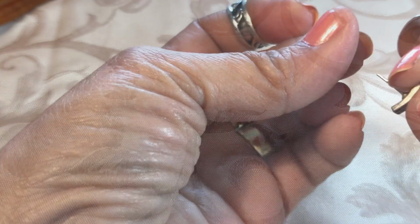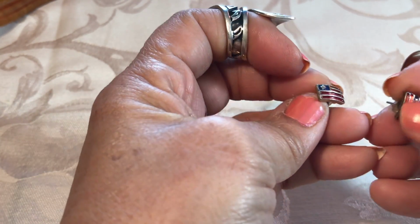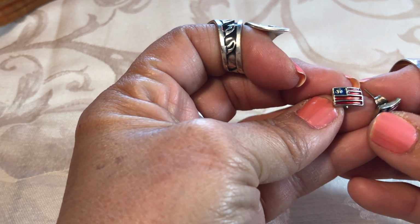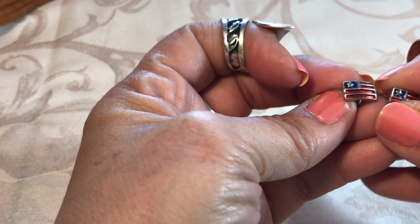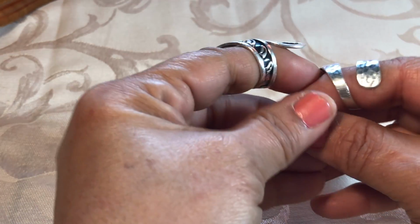I don't know, which is a very, very pretty, simple stud of the American flag. I like that a lot. It's just got one little star, but we know that's a version of the American flag. A little play on that.